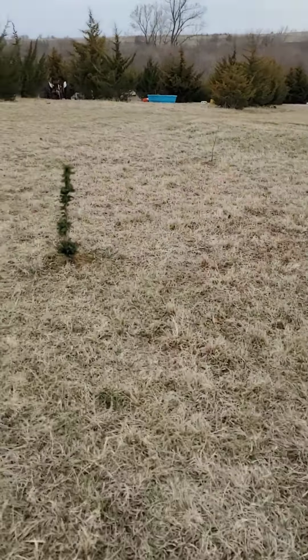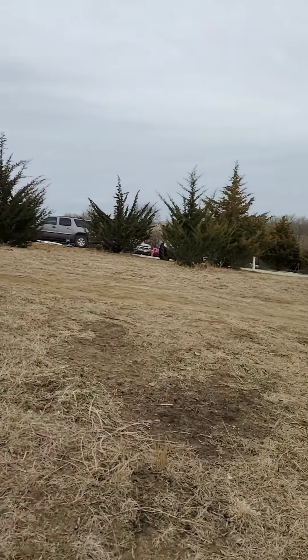It's another pine tree, and another pine tree that the sheep and cows probably killed. And another one. Down here you can see all these burnt trees that we had to move when we got the house done. And yeah, so that's really it.